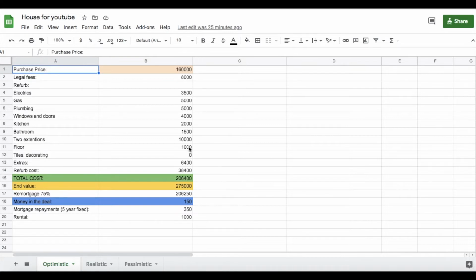The floor, I put the price of £1,000. I think it's just the material because me and my husband, we are capable of putting the floor down ourselves. That's what we've done for our house, and this is what we're going to do for that house too. The same goes for tiles and for decorating the house.